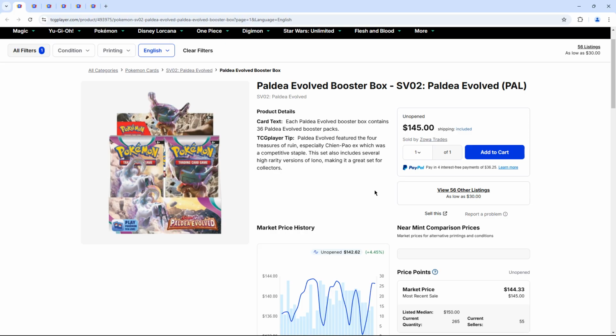but Paldea Evolved is a better set than Paradox Rift in my opinion. But I think Paldea Evolved is going to get overshadowed by other sets that are going to come out in the future. And since this price point is at 145 right now, I think people would probably rather spend money on the newer Scarlet and Violet sets than go back to Paldea Evolved.